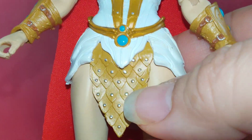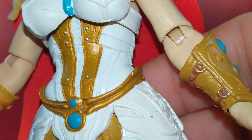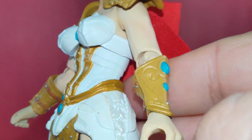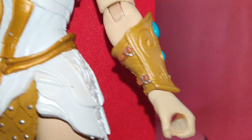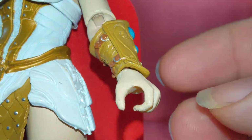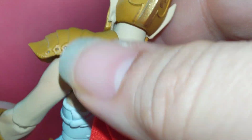That looks like chainmail with nice details of silver on it, and you see the silvers and the teal blues, all the nice beautiful detail on her corset or armor piece. These are her forearm bracelets, around the wrist area. Very beautiful, with the browns and the blues, also very detailed.